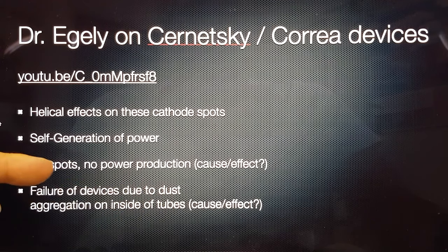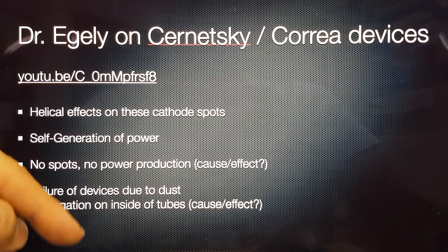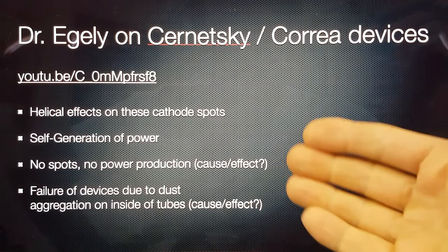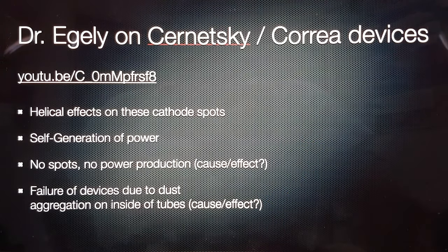He says where there were no spots, there was no power production. So was it the power production that was causing the spots, or were the spots causing the power production? What's the cause and effect? And the failure of devices of this type was due to dust aggregation on the inside of the tubes. Now, did the dust itself cause the power production, or play a role in it, or was it an effect of the power production? I hope to answer those questions in the next presentation.